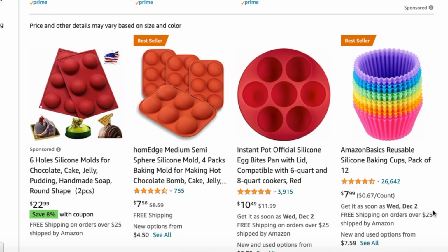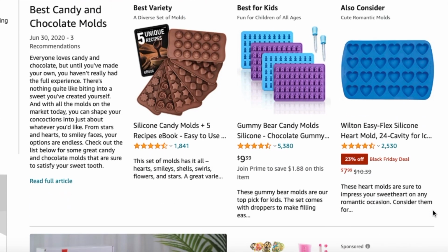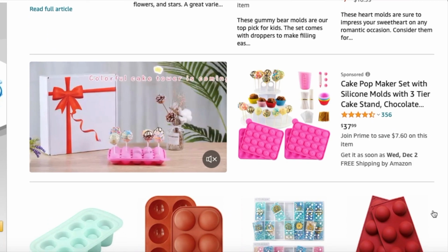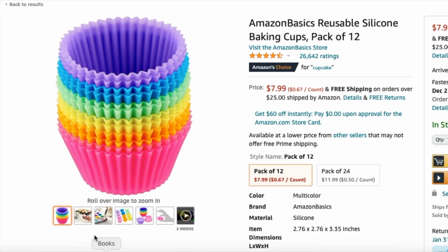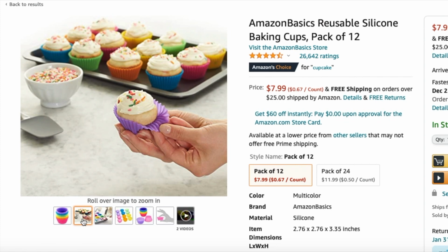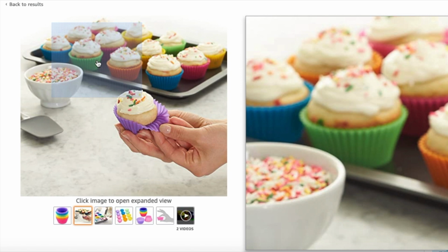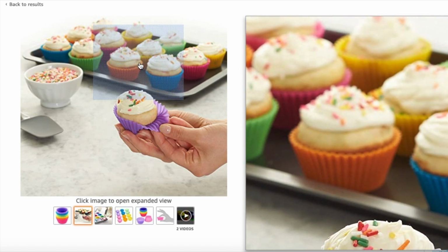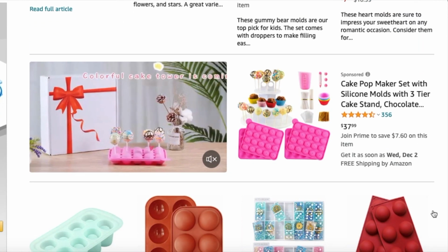Up next, I'm recommending some silicone molds. You guys probably see I use these all the time in my videos. I love especially the cupcake or muffin shaped ones. You can stand them up by themselves. They actually don't need to go into a muffin tin, so I don't even own a muffin tin. I just use the liners standing up. They're super easy to clean and wash and reuse. In addition, I also have other shaped molds that I use.